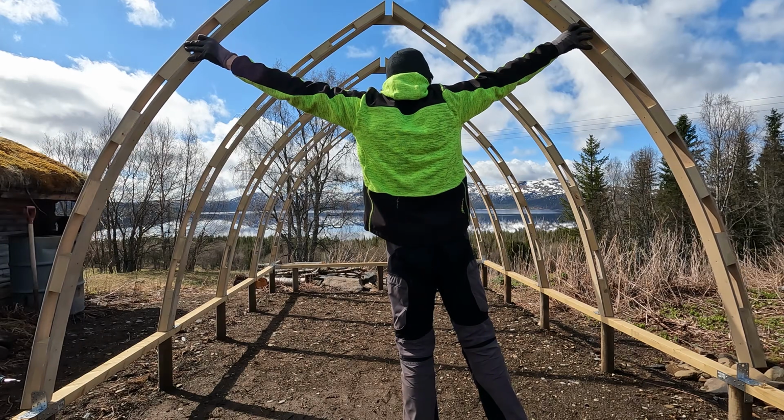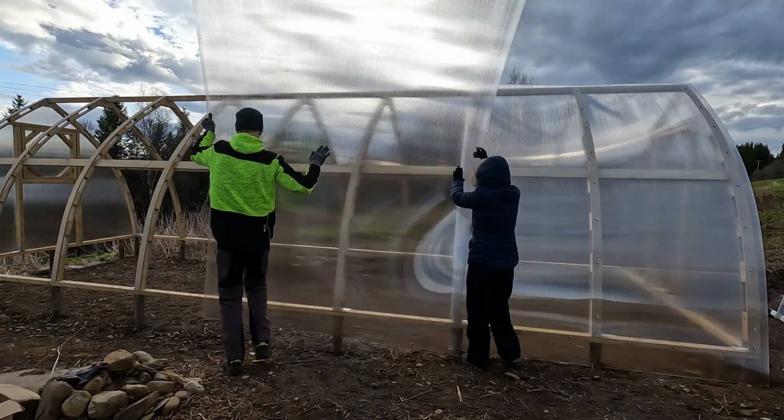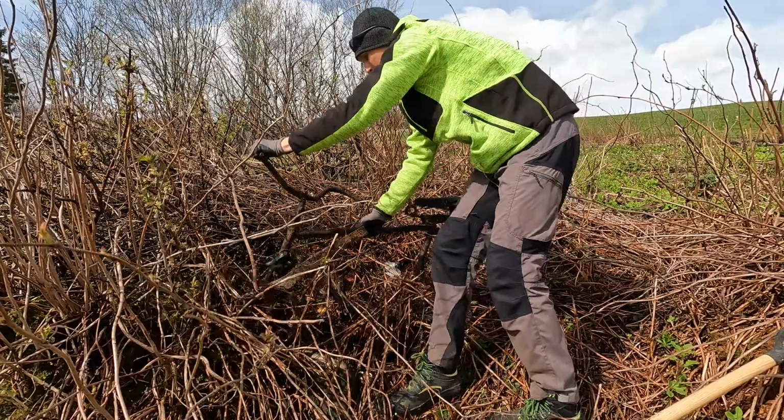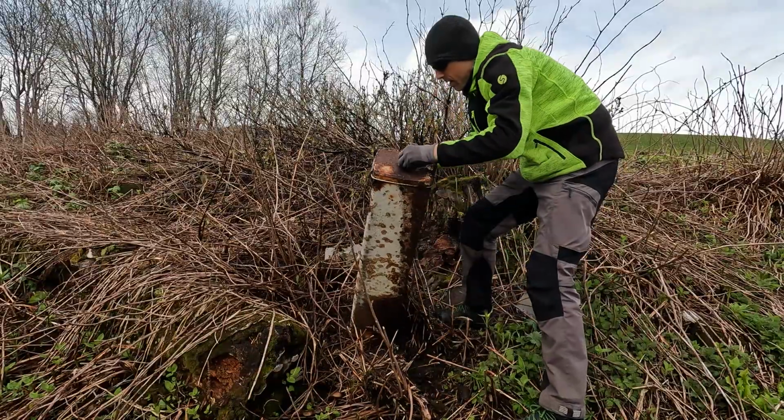Next time, we'll build a greenhouse. Continue finding relics on the property and encounter lots of exciting things.